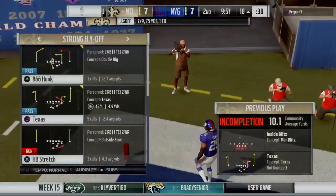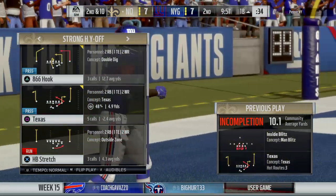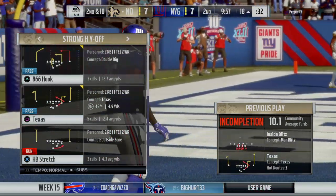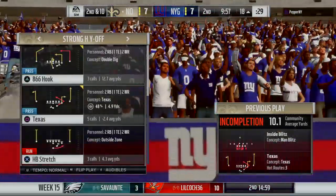Incomplete. And that's one he's got to be happy to have back. There wasn't a hole open in the zone. You'd have to think on early downs like that first down there, need to be a little bit more careful. Yeah, fortunately for him, got a couple more downs to play with.